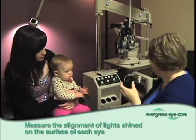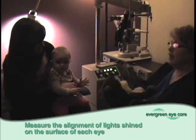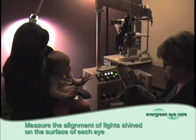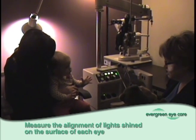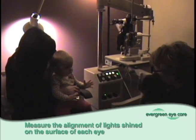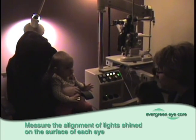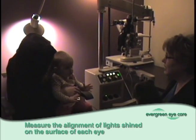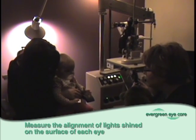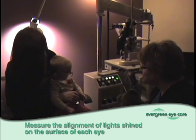Now we are using a special scope to check 2 things. The first is to look at the reflection of the light off the surface of Nora's eyes. We want the light to be in the same place on each eye. These reflections are the same ones you would see when taking a close picture of someone. The other thing we are looking at is the alignment of her eyes, making sure they are straight and even.